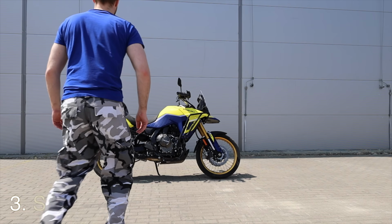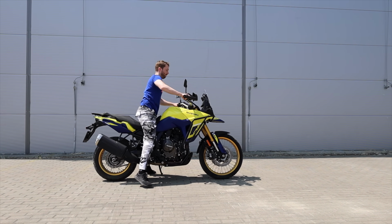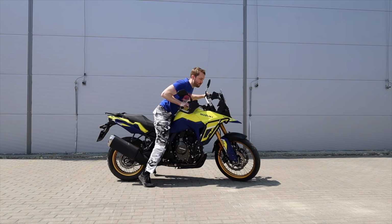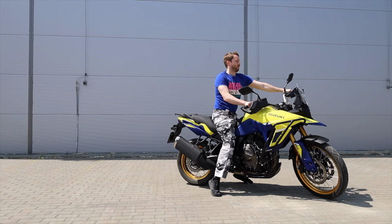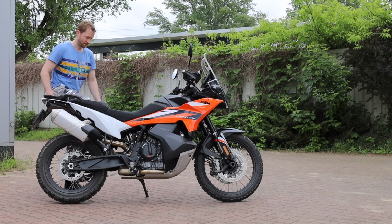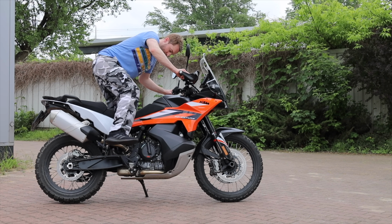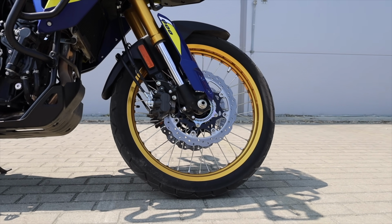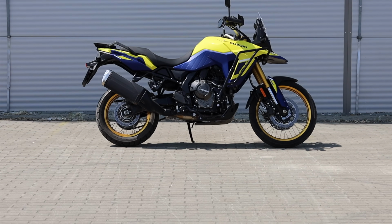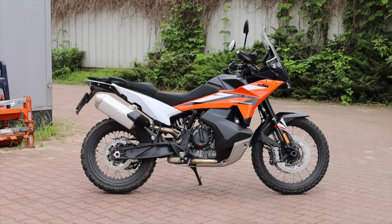Now let's talk about a very important aspect of any motorcycle, so suspension. Both bikes ride on 21-inch rims in the front, but then Suzuki has a 17-inch rim in the rear, while KTM has a 18-inch one. The difference is that KTM uses tubeless tires while Suzuki doesn't, which is a downside for it and a weird idea from Suzuki in the first place. On the other hand, there are 22 centimeters of suspension travel in Suzuki and 20 centimeters in KTM, a bit less.